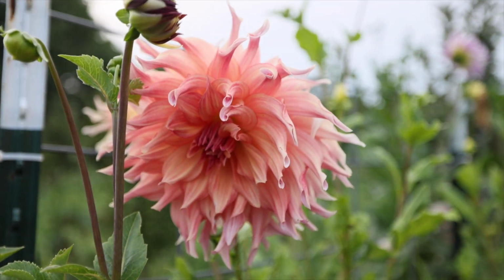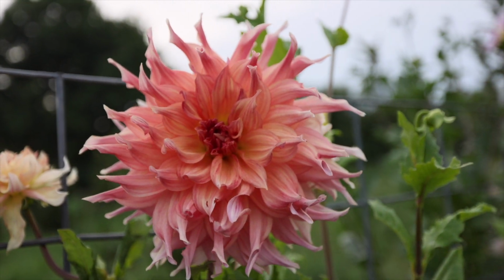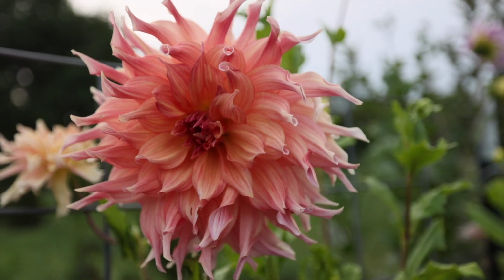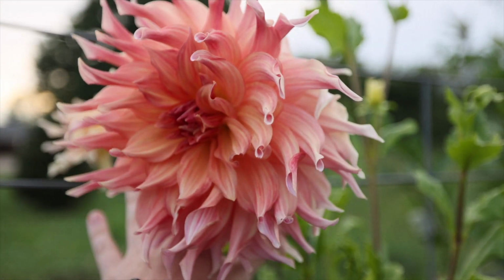I have heard several other gardeners mention that they have had a really late dahlia year. I would also like to repeat that. My dahlias are just now starting to really put on growth. This one's called Pin Hill Watermelon. Gorgeous. You can see how big that bloom is there compared to my hand.